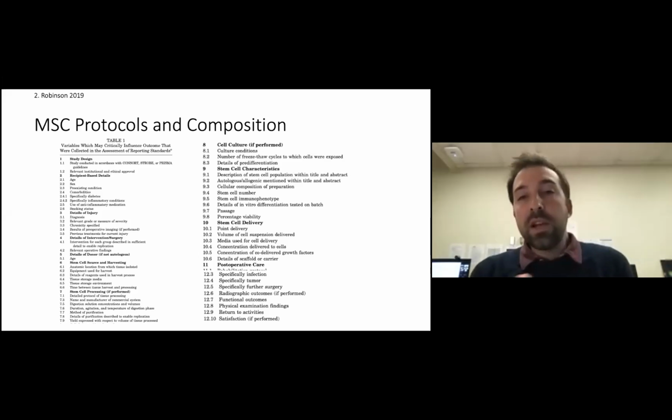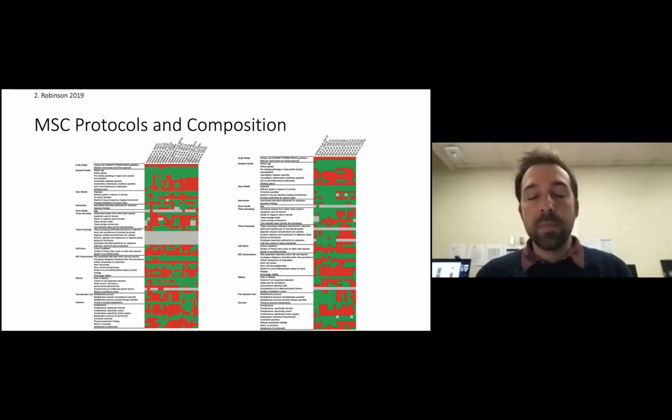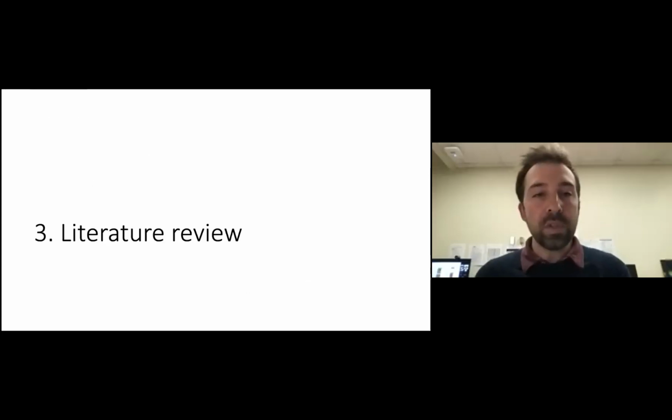This was their results. So this is a heat map of all the different studies that looked at how well or how poorly they are reporting. And all the red spots are basically all the missing data needed to analyze the studies. And the average reporting was only about 51% across the board. So we weren't that good at reporting all the details that we needed to properly assess things. So with that in mind, we're going to jump to the first article.